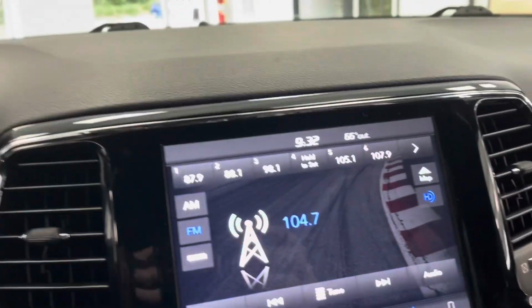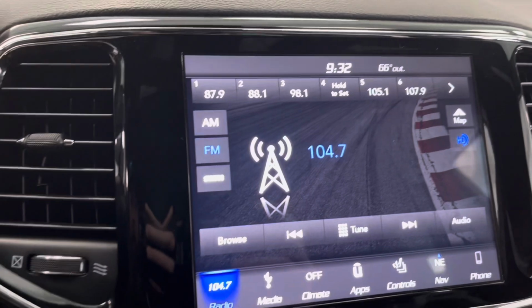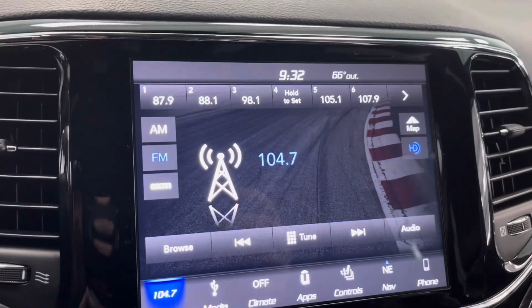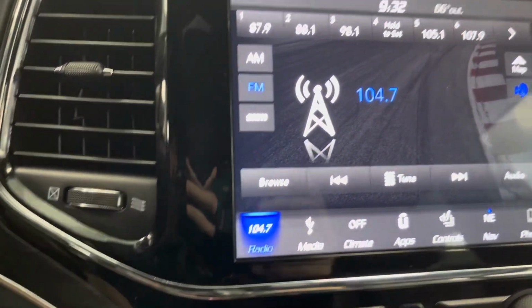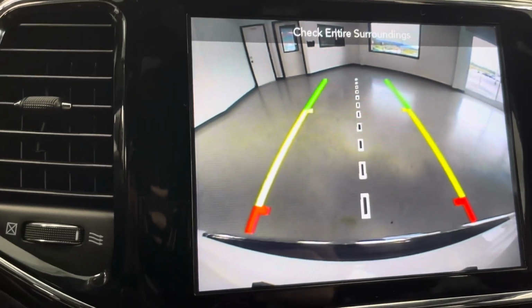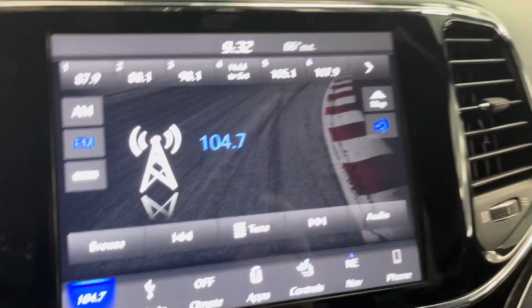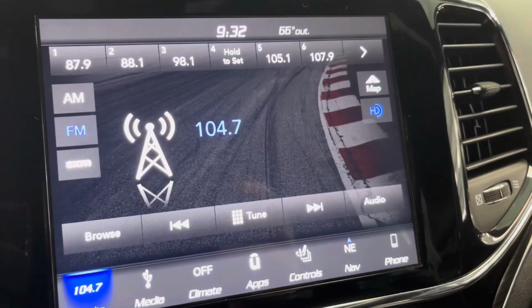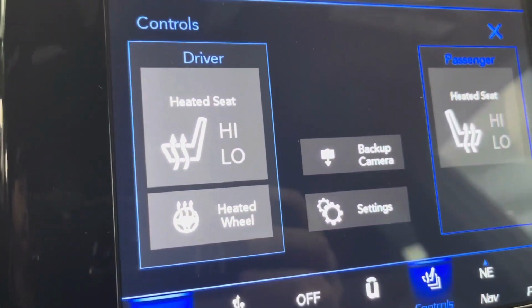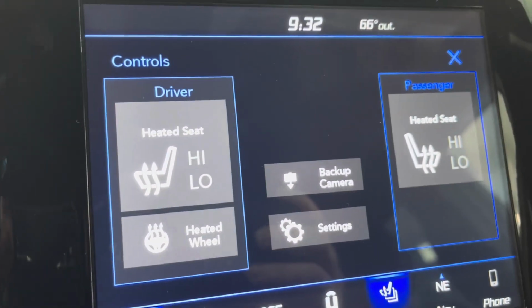Let's go take a look at this nice upgraded infotainment center, surrounded by high gloss black and then chrome. So it is a generous size. It's very clear on the display. You do have a backup camera, all powered by Uconnect from Chrysler Jeep. And then there's your heated seats and your heated wheel, okay?